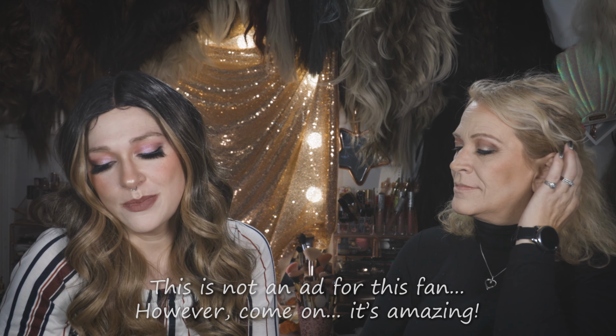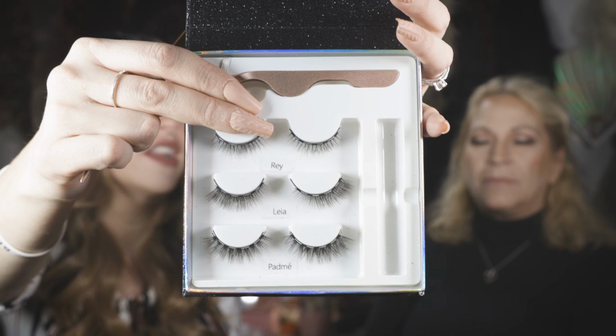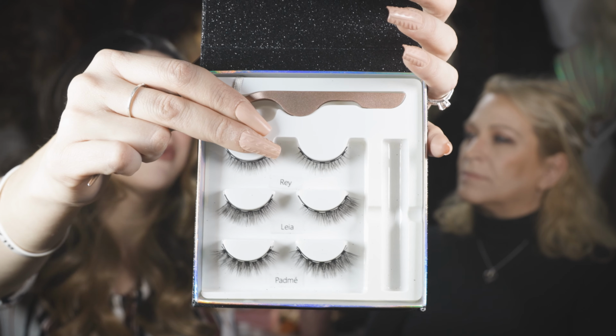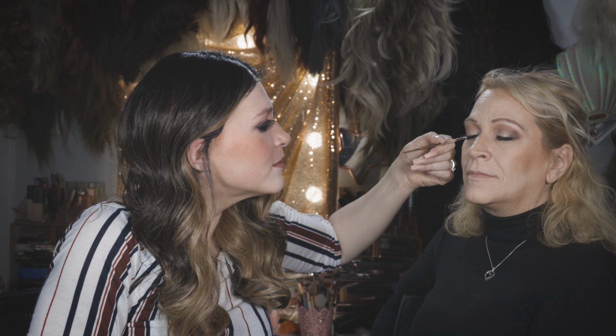So it's pretty awesome. All right, so this is the middle one, Leah, which is a nice flare lash, and I think that she'll like that. It's not crazy. The bottom one might be a little bit too much, so I think we're gonna try the middle one. Okay, so we're just gonna take our little thing and pop these on, and you're gonna feel them grab onto your eyelash. Close your eyes. Ready? So you just want to line them up where you want them to go.